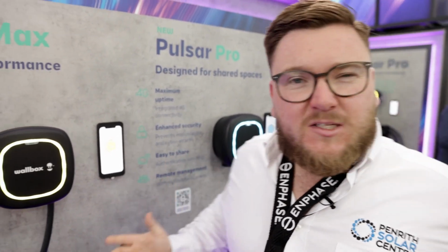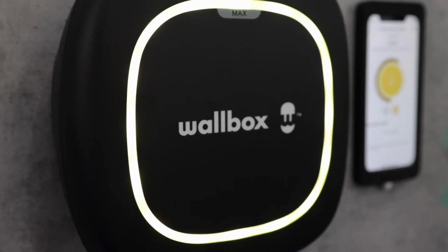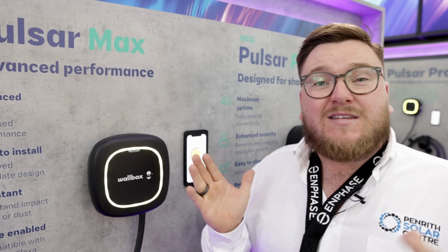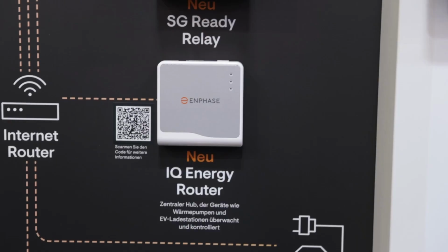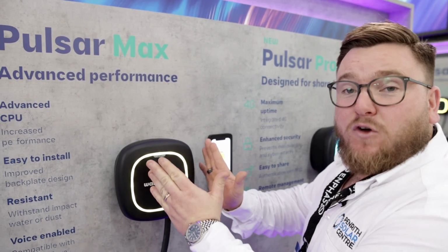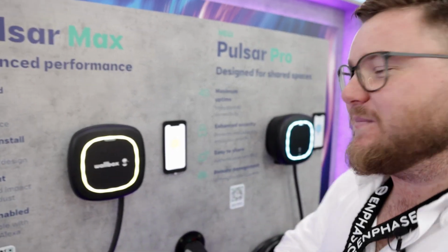We are here at Wallbox. Now, there's something special about Wallbox. Not only do they make a beautiful, elegant, tiny, economic car charger, but Wallbox is actually the first car charger that we're going to be able to use in Australia which talks seamlessly to the new IQ router by Enphase. So what that means is all your excess energy that comes off your roof, instead of selling it to the grid, you can actually leave your car plugged in, and this bad boy will charge with your excess energy only. That is maximizing self-consumption, and that is the future of home energy management.